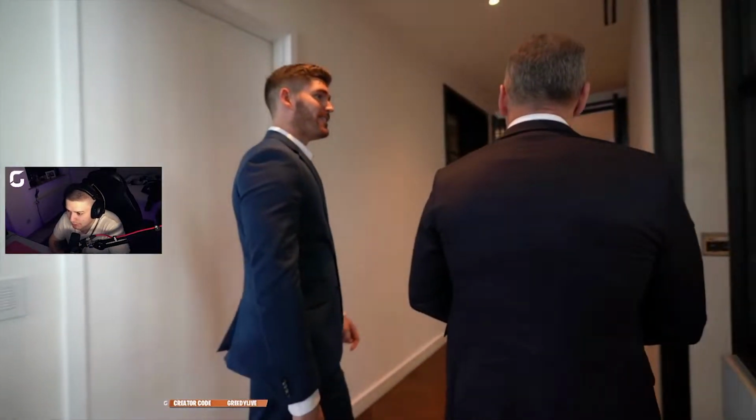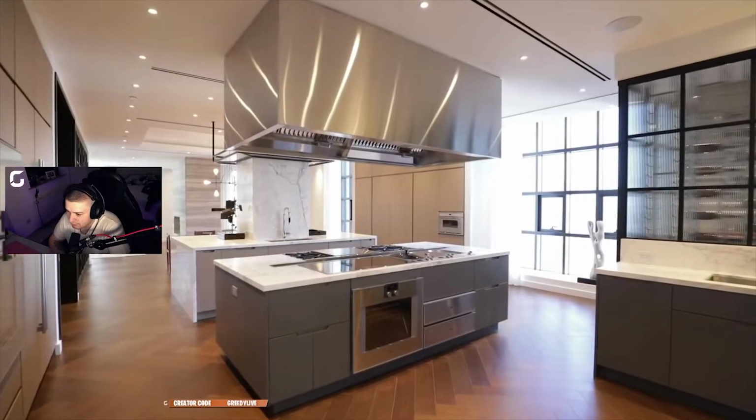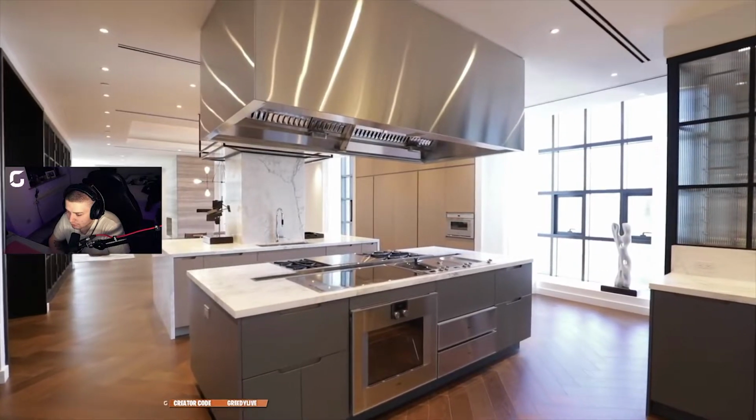So let's go from the living room to the kitchen area. Really has every appliance a chef would ever need.